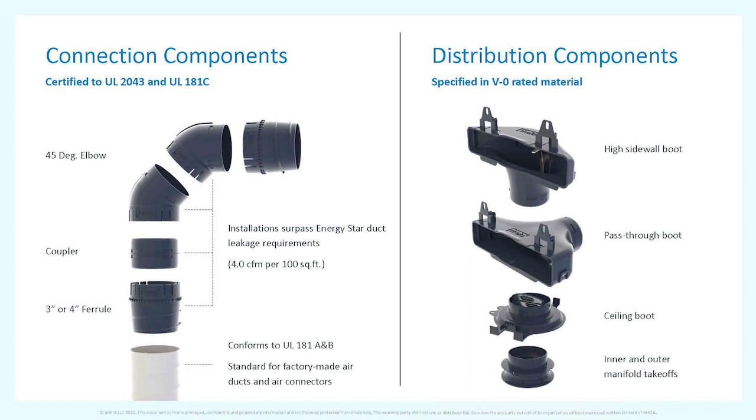The rest of the components are basically our boots and our manifold takeoff. These boots work in different situations. We have a high sidewall boot for a duct that runs up a wall, and we position those boots fairly high on the wall. There's a good reason for that, which I'll tell you about in a moment. We have a pass-through boot, which kind of works within a soffit or any kind of a direct run where the duct comes directly from behind.